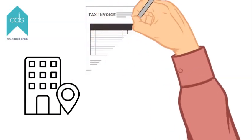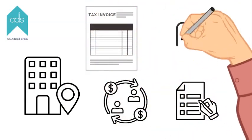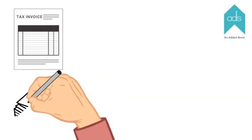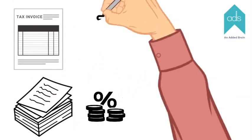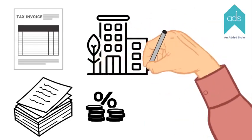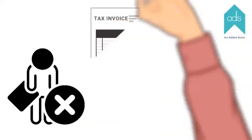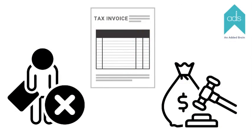Businesses in the UAE are required to issue a tax invoice for every taxable transaction in order to comply with the VAT law. A tax invoice records details of the transaction, including the amount of tax charged, and is necessary for businesses to fulfill their tax obligations and for customers to claim input tax credits. Failure to comply with the tax invoice requirements can result in penalties.